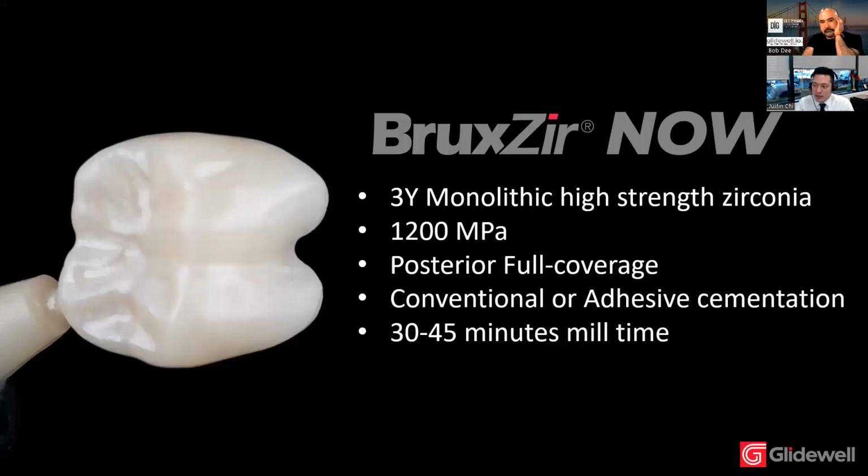So we'll go into the details of the materials. You saw in the video earlier about the Bruxer restoration. The Bruxer that you see here is a high strength formulation of the zirconia. This is equivalent to what we call Bruxer Full Strength through the lab. It's a 3 mol yttria zirconia, your highest strength zirconia, coming in at 1200 or more megapascals of flexural strength. This is indicated for posterior full coverage restorations. You can use this on premolars, molars, and also implant restorations.